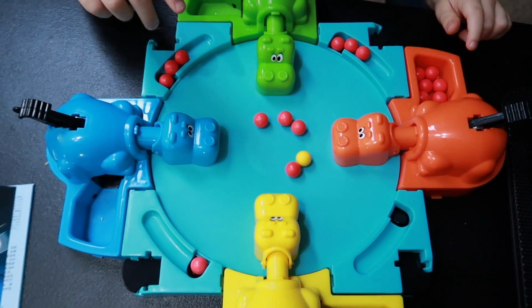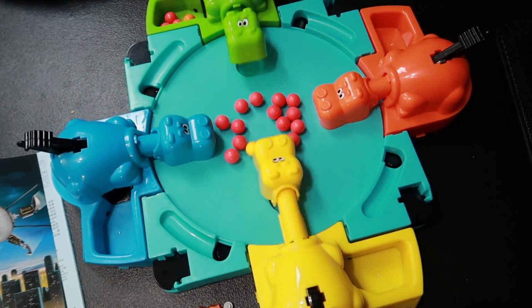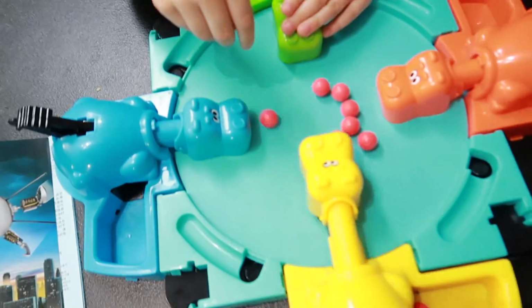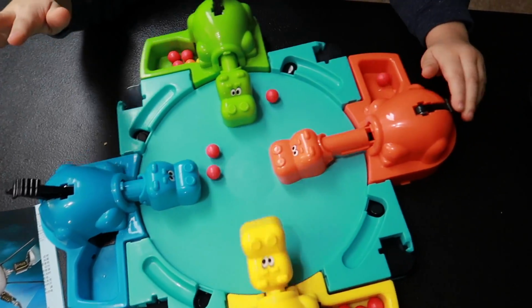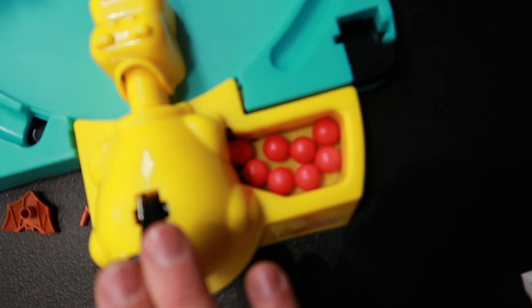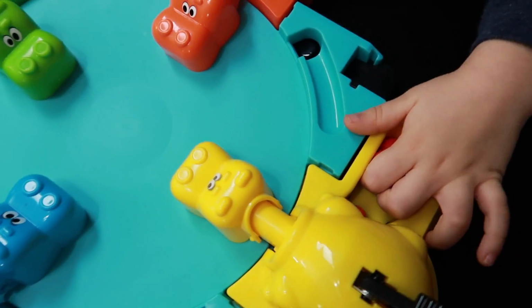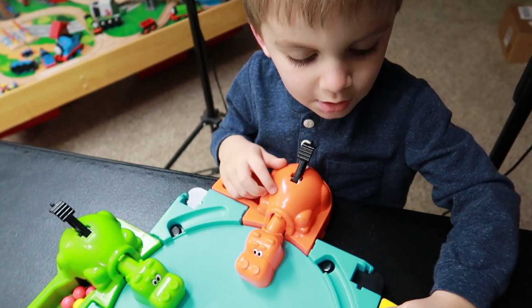I ate the ball, I ate it. Here's something that's even better than the maze. You ready, Clark? Hungry Hippos, let's go. You're a bit of a cheater, aren't you? Bit of a cheater we have here, boys. I'm going to eat one first. Wow. I'm hungry, haha. Don't eat them all. That's what you're supposed to do, that's the game. I'm trying to eat, and you ate them into your own hippo tummy.